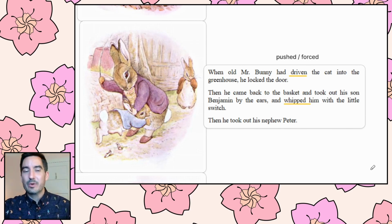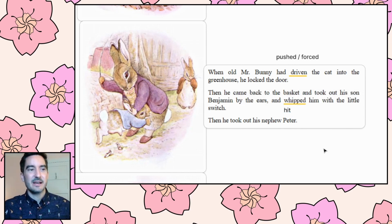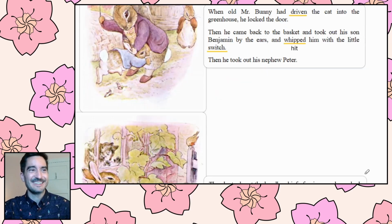And whipped him with the little switch. Now, this is not what parents should do to their kids, but a long time ago, a lot of parents hit their kids. Hopefully, most parents don't do this anymore. I know some people do, but I don't think it's okay. Whipped is like hit, but hit really quickly. Whipped him, whoosh, with the little switch. Remember, the switch is this stick, not a Nintendo Switch, but a little stick. So he's hitting him on the butt. Ouch, poor Benjamin. Then he took out his nephew Peter. Moms and dads 100 years ago were a little bit scary. Poor Benjamin. Okay, next.